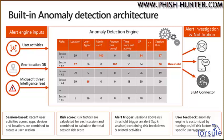So in this particular example, if we look at the anomalous detection engine, and we look at session 1, this is an admin user. So we want to give more scrutiny to users with administrative functions. It's coming in from a questionable ISP. Maybe they're typically coming in from an ISP in upstate New York. All of a sudden they start logging in from an ISP in sub-Saharan Africa. That's a little suspect. We want to raise that up, and that's going to get a much higher session risk.